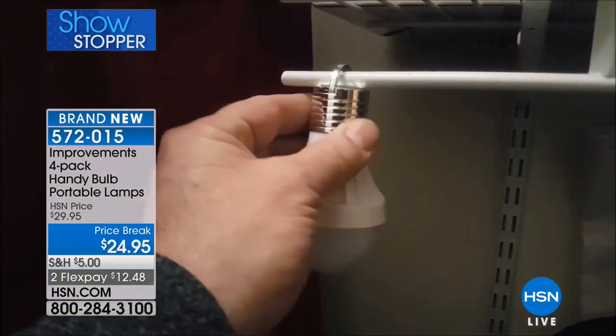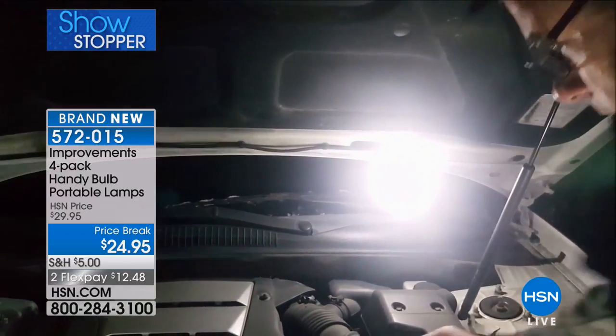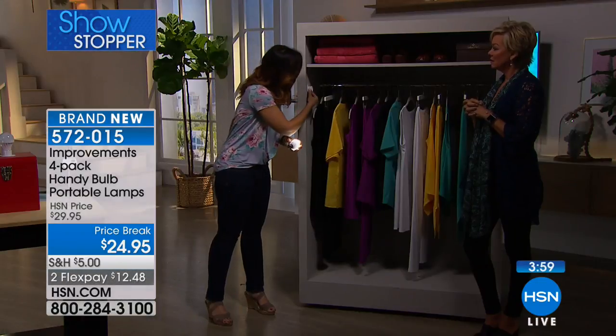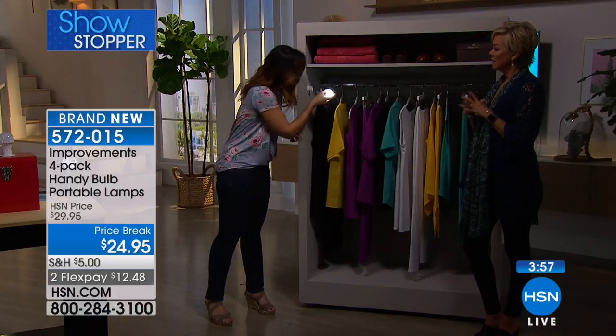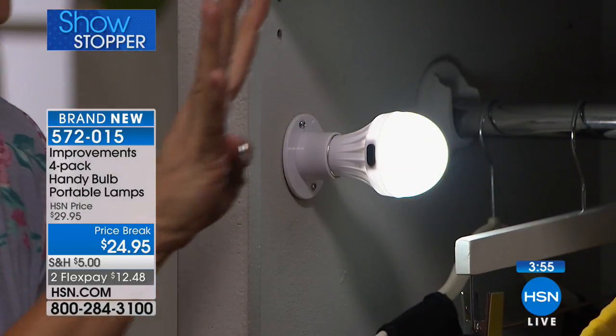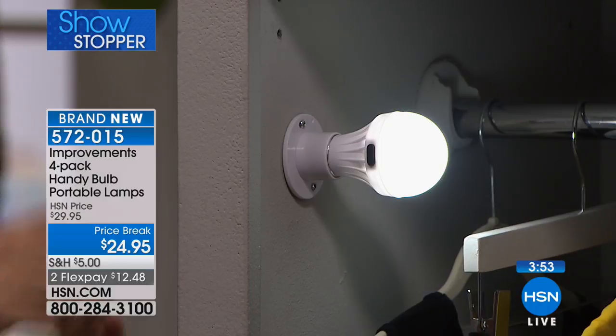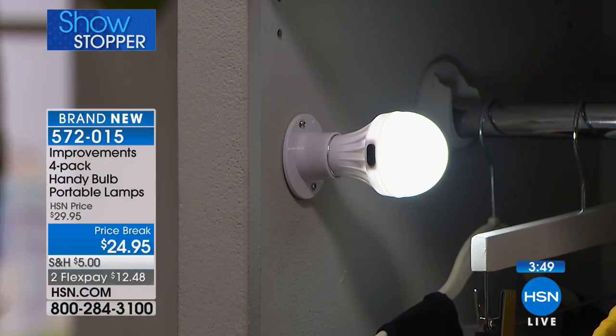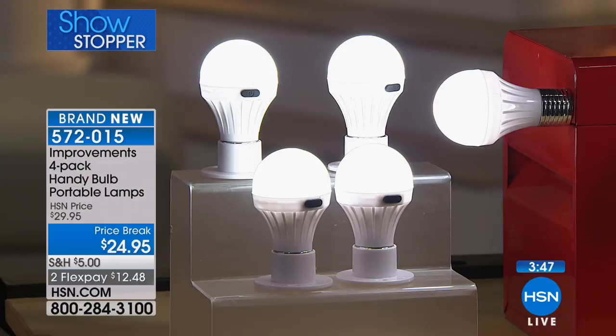Yeah, exactly. I love that it's hands-free, a perfect nightlight for your kids if they're reading. This could attach right to their bedpost. And just because it's sticky, remember, you still have the sticky material. So that's three ways to attach it: either the stickiness, the screws, the magnet, and the hook. So four different ways. And it has a low mode and a high mode, if you will.